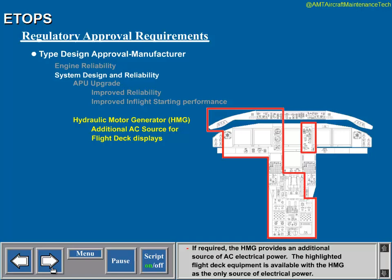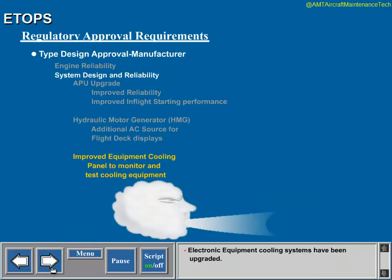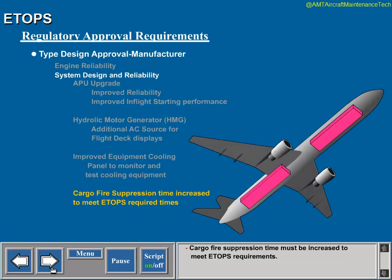The highlighted flight deck equipment is available with the HMG as the only source of electrical power. Electronic equipment cooling systems have been upgraded. Cargo fire suppression time must be increased to meet ETOPS requirements.